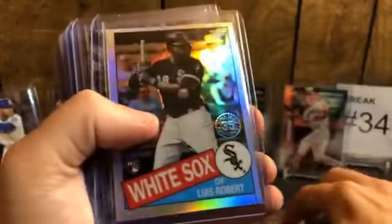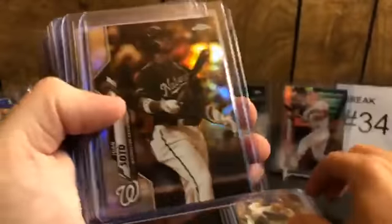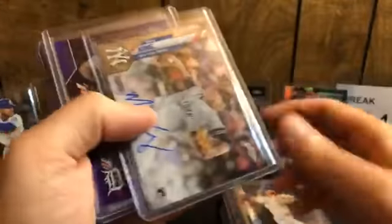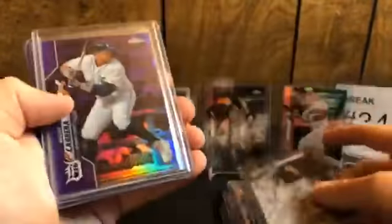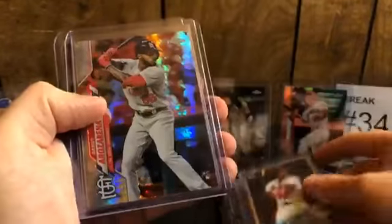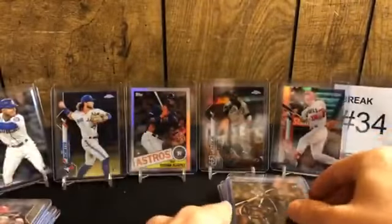Nico refractor, Cubs. Luis Robert, 35th anniversary, White Sox. Jordan, Astros, Freshman Flash. Gavin Lux, base. Bo, base. Kyle Lewis, base. Juan Soto, sepia, Nats. Kyle Lewis, 35th anniversary. Bo, base. Mike King, auto, going to the Yanks. We had Miggy Cabrera, purple, numbered 39 out of 299, going to Detroit. Acuna, 35th anniversary. We had a Randy Arozarena, Prism, rookie, going to St. Louis. Trent Grisham, sepia, going to the Padres. Matt Thaiss, refractor, Angels. Trent Grisham again, Padres.